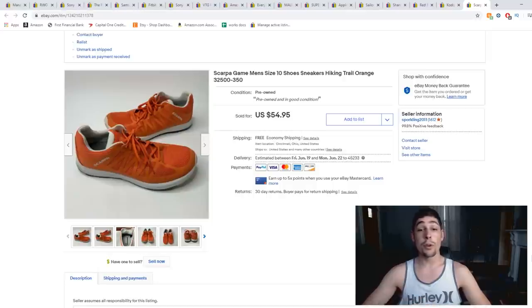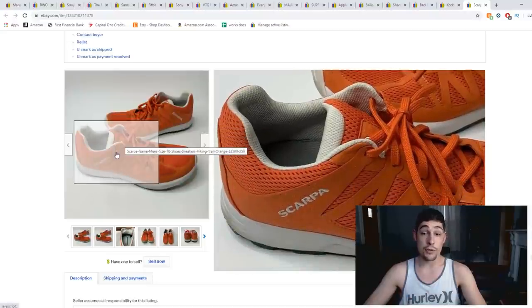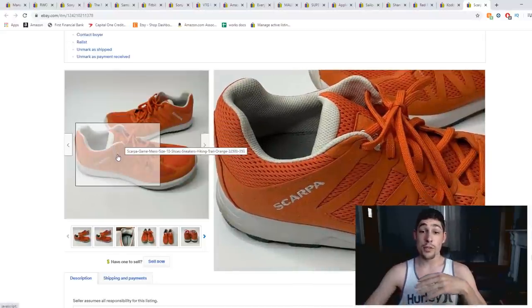Now, these are like trail runner shoes. I actually didn't know Scarpa made trail running and hiking shoes before I found these. I knew the brand through climbing gear. If you see climbing gear or climbing shoes that are by Scarpa, they are also something to pick up, but these ones are trail running shoes, which I thought was interesting. I knew the brand was hot, so I wasn't too worried about it.